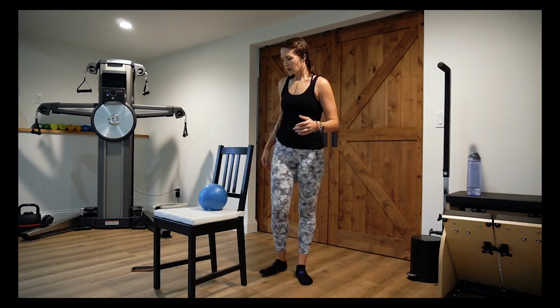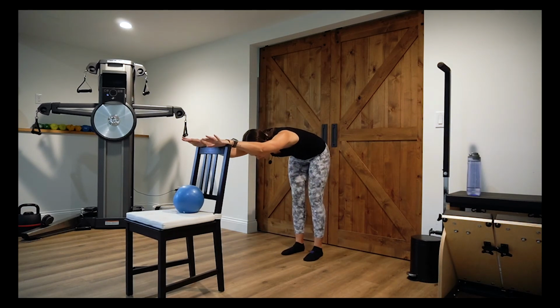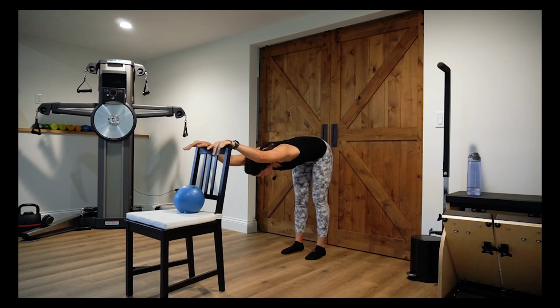And release. All right, from here, you're just going to want to make sure you have some space behind your chair. You're going to place your hands on the back of the chair and walk your feet back so that your feet are right under the hips. Okay, so you're almost in this half square position. And you're just going to let your chest fall towards the floor.